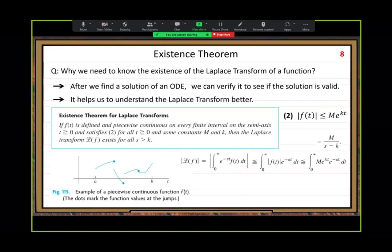But if you're looking at a function like e to the t squared, then you have trouble, because the increase is too high. If you calculate the Laplace transform, it does not exist. Here we only allow kt. You can choose any constant k, but if the t part has order higher than t, you have a problem. Even not t squared, t to the 1.1, higher than 1, you have trouble. All right, so that's this theorem.